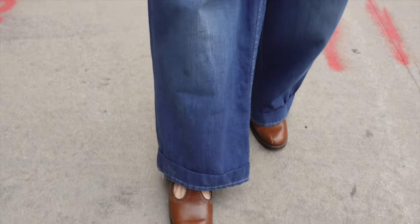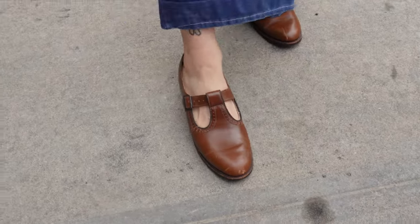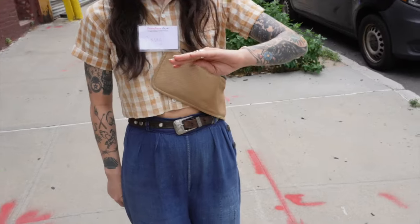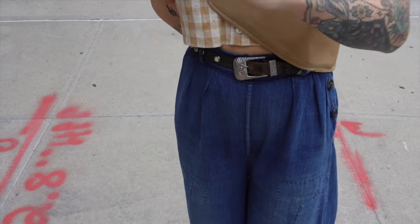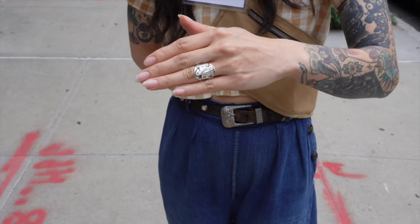And then the kicks? Oh, and then I have some 1940s Mary Janes. So I have a Navajo, I think this was maybe 1940s Fred Harvey era. Super cute, I love it.